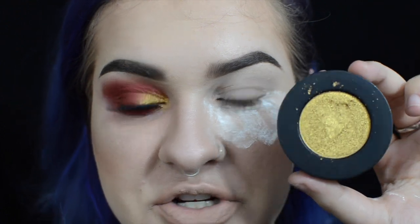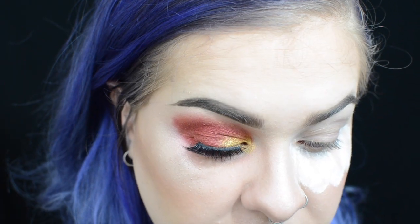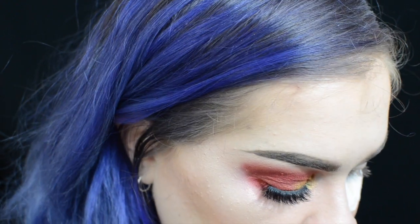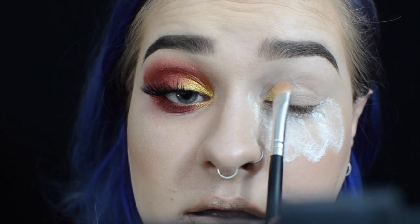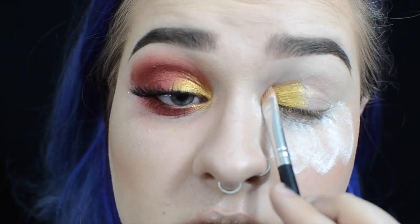Now that I've been sufficiently baked, pun intended, I am going to be taking Ganja on a short Morphe shader brush and just picking up a little bit of this. I'm going to start packing this in to basically the inner third of my eye. Look at that color payoff. These shadows are super pigmented. Like, that was just one swipe into the shadow and I'm already glowing and gold.